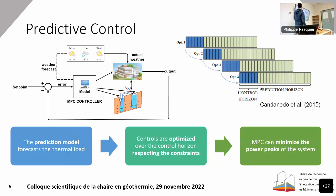So the prediction model forecasts the thermal load. The controls are optimized over the control horizon, respecting some constraints, of course, and the model predictive control can minimize the power peaks.